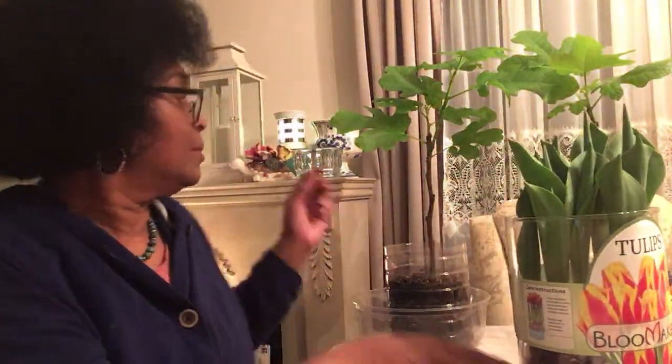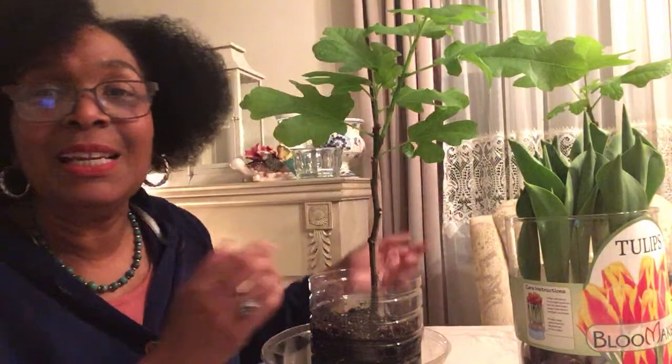And last but not least, someone noticed my fig trees. Yes, you guys, look at my fig trees. Look at how they've grown. Look at the size of the leaves. From the little stick, it was just a little stick. And I actually put it in the container like this. I made a floral arrangement. And look at it now.